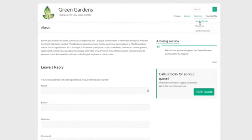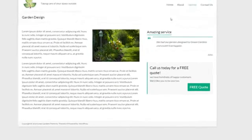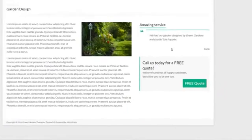If we click on one of the pages, it takes us to the garden design page. And as you can see, we've got a mixture here of text and images. I'll show you exactly how to set up this image and how to get the text to flow around the image, just like you see on the screen now. You'll notice we've also got a sidebar, which at the moment is displaying a customer testimonial and also a free quote box. Now I'll show you how to set that up using widgets in WordPress.